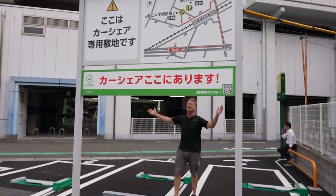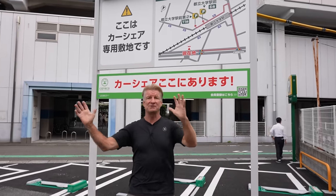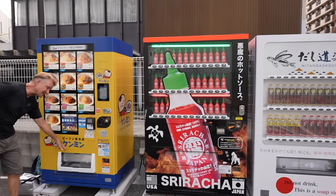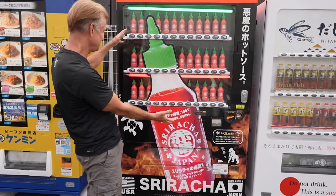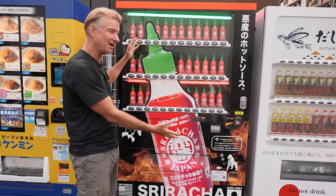I have arrived at a parking lot, this looks like. And let's pan over this way. We got three vending machines here. This one sells noodles. It's by the Kenmin company. And this one sells sriracha sauce. Sriracha. That's it. Tons of bottles of sriracha.